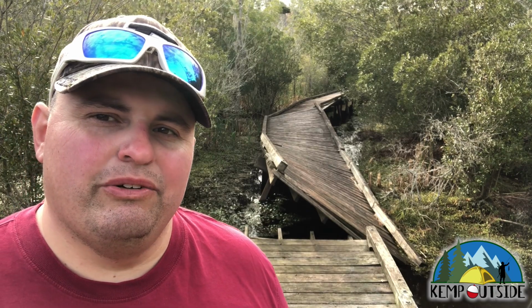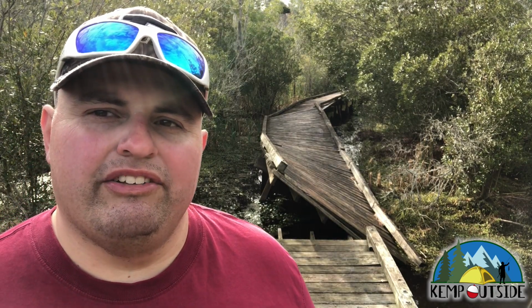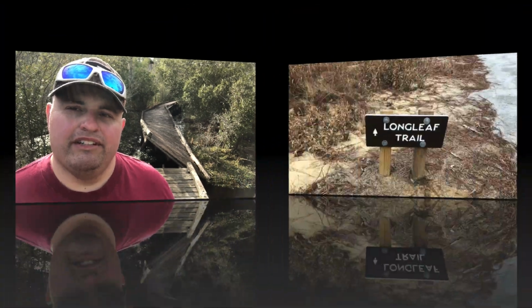So we were super excited about this boardwalk trail. We were having a blast, and then we came upon this. Not so good. We're going to let the park rangers know because there were no signs that said that it was closed, so I don't know if this damage just happened. I don't see any tree that fell on it or anything, so I don't know why it would do this, but they certainly need to know about it and probably close the trail. I hope that by the time you visit Goose Creek State Park, this is repaired because this trail is awesome.